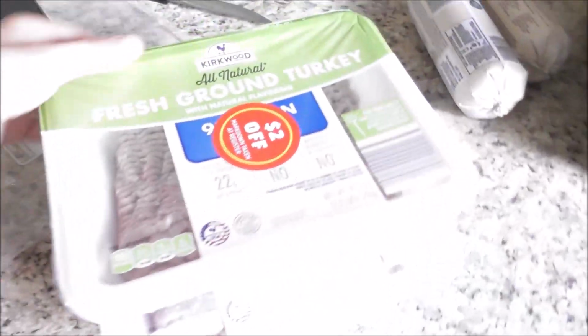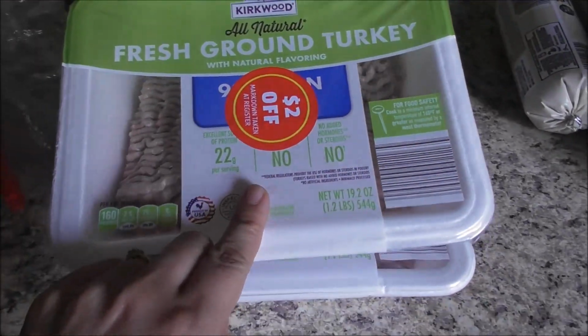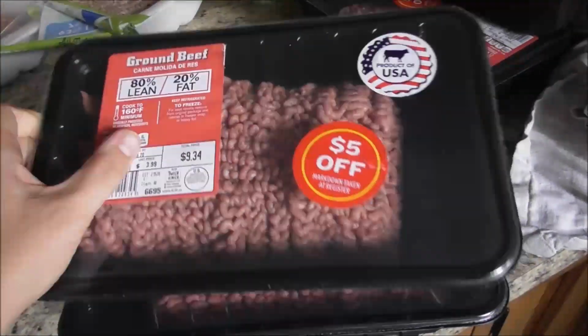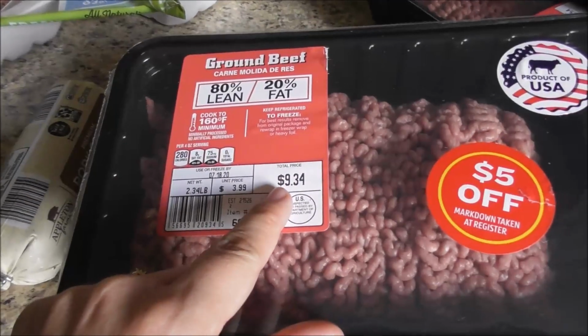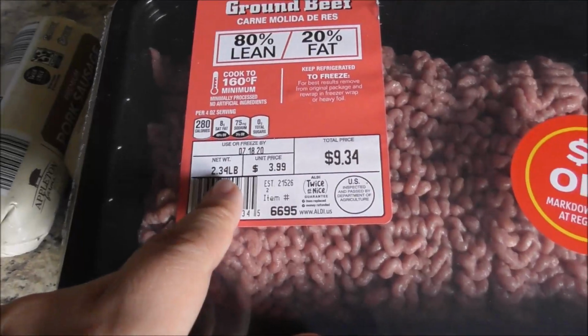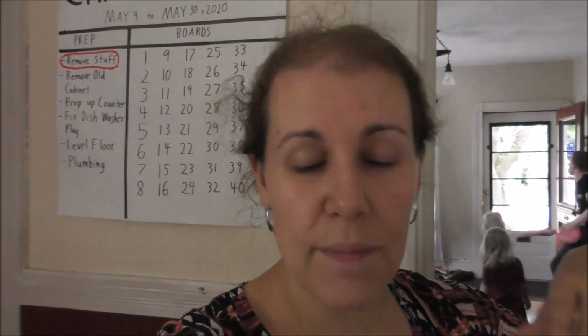But when I went to Aldi, I was so happy. I found meat markdowns. They had ground turkey, $2 off. So this was $1.99 for 19 ounces, so that was over a pound. Great price for that. Hamburger, 80/20, $5 off. So this was $4.34 for 2 1/3 pounds of hamburger. Great, great price. So what we're doing is we're making meatballs, and we're going to take those up camping. Easy, easy.